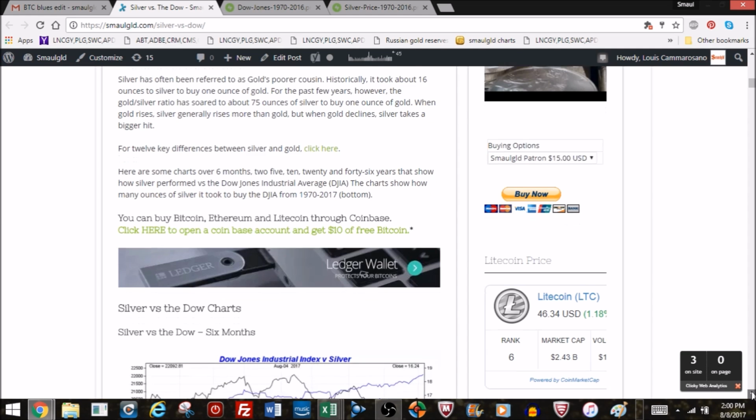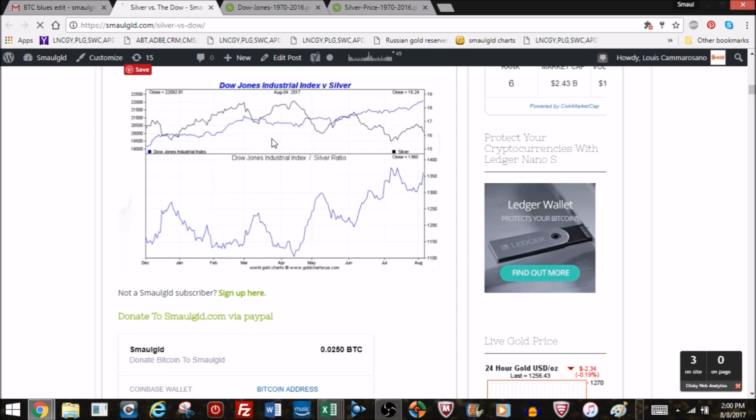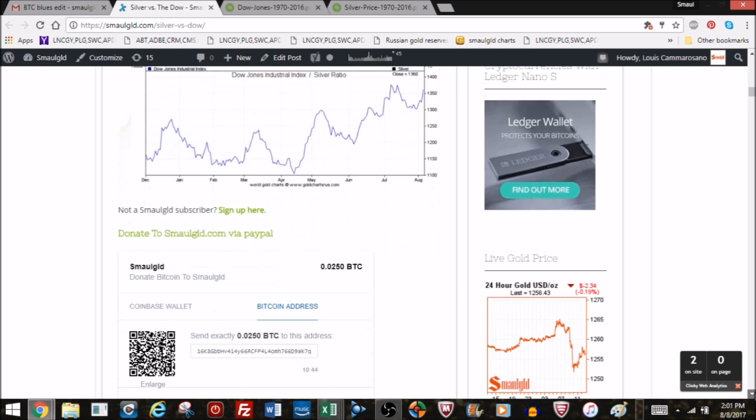Let's take a look. Now, for the 6-month period, you don't really see much. So this year, at certain points during the year, silver did better than gold. Right now it's doing better than the Dow. Right now it's doing worse. So you can see it's up and it's down, it's up and it's down. But right now, through the first 6.5 months of the year, the Dow is outperforming silver, even though earlier in the year, silver was outperforming the Dow.